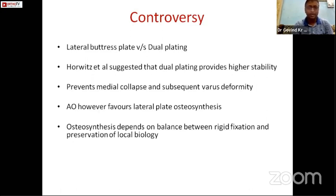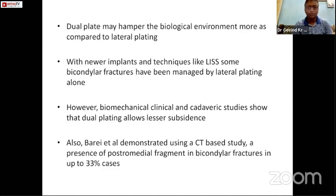So what is the controversy? Lateral buttress plating versus dual plating. Orwich et al. suggested that dual plating provides higher stability and prevents medial collapse and subsequent varus deformity. However, AO favors lateral plate osteosynthesis. Osteosynthesis depends upon the balance between rigid fixation and preservation of local biology. Dual plates may hamper the biological environment more as compared to lateral plating.